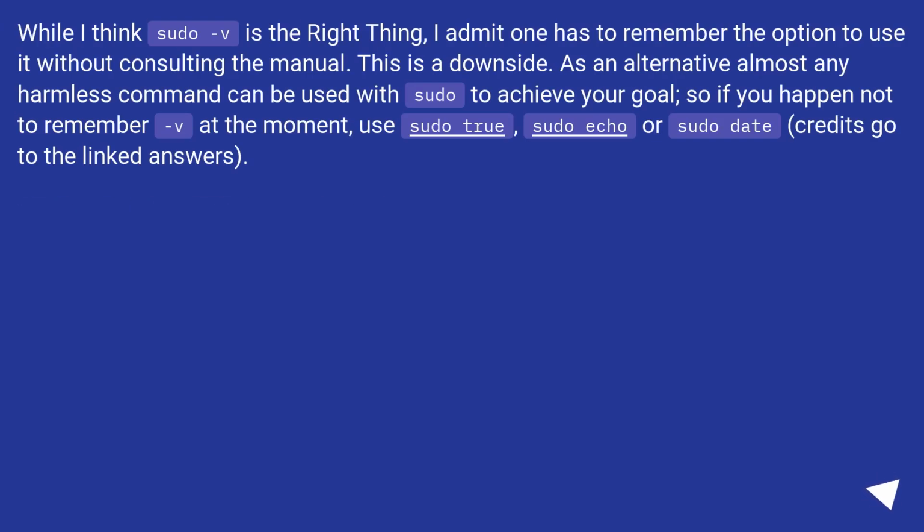While I think sudo -v is the right thing, I admit one has to remember the option to use it without consulting the manual. This is a downside. As an alternative, almost any harmless command can be used with sudo to achieve your goal, so if you happen not to remember -v at the moment, use sudo true, sudo echo, or sudo date. Credits go to the linked answers.